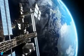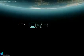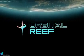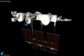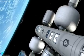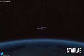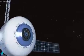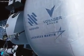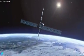The 3 firms have already released a handful of details about their proposals. Blue Origin's station concept is dubbed Orbital Reef, and it is being developed in collaboration with Boeing, Sierra Space, and others. The team has stated that the station will be launched in 2027. Meanwhile, NanoRacks has dubbed their station Starlab, which is being created in collaboration with its parent company Voyager Space and aerospace giant Lockheed Martin. Starlab is also slated to launch in 2027.